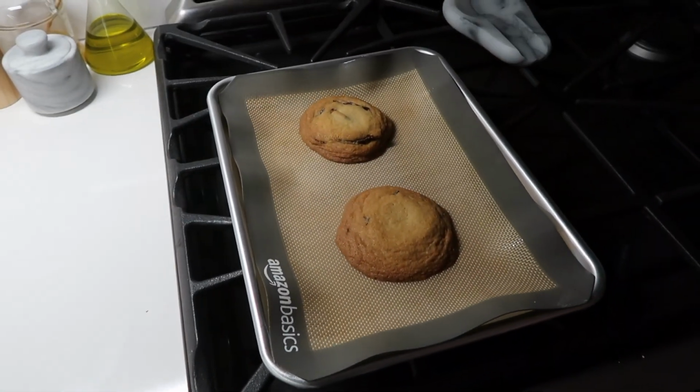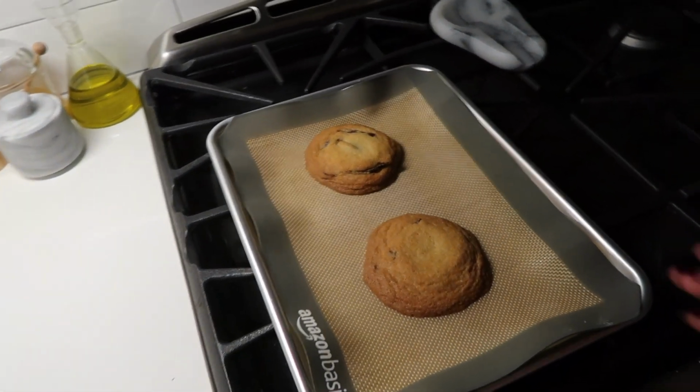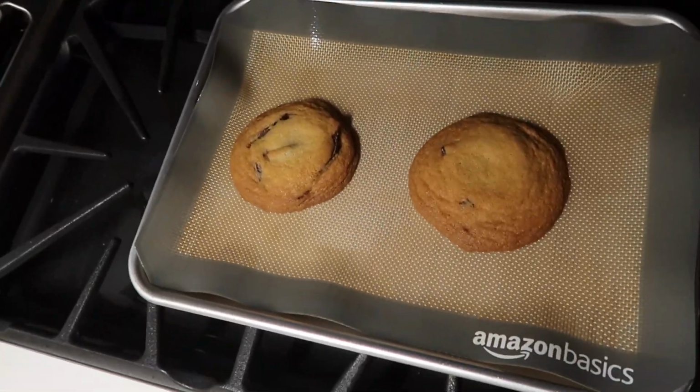I want to let them sit for a little bit to cool down, but we just baked 2 off. The rest of them have to freeze, but we couldn't wait.